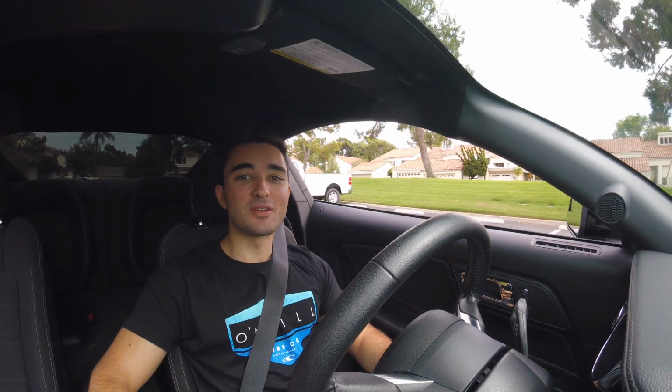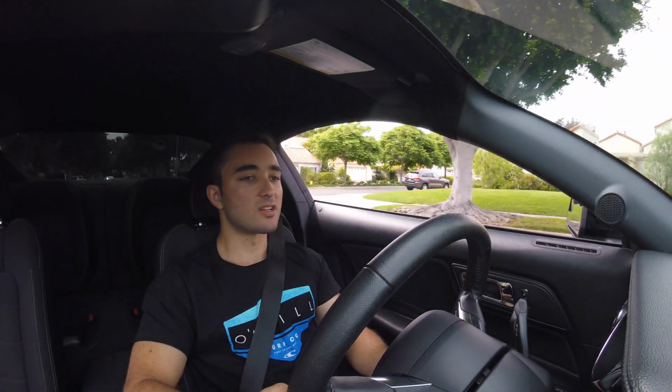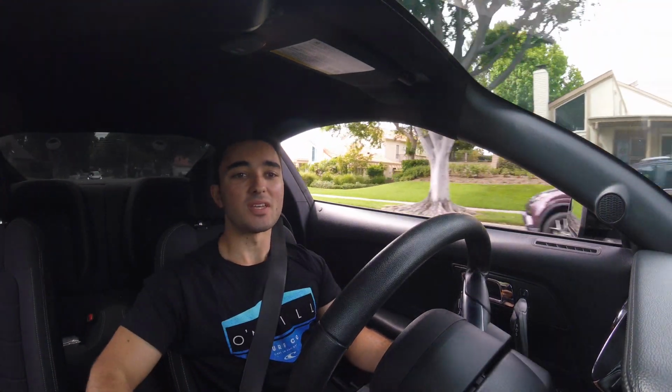Today I'll be reviewing my 2016 Mustang GT. A little bit about the car. I do have some exhaust on it. What I got is long tube headers connected with the MBRP catback.